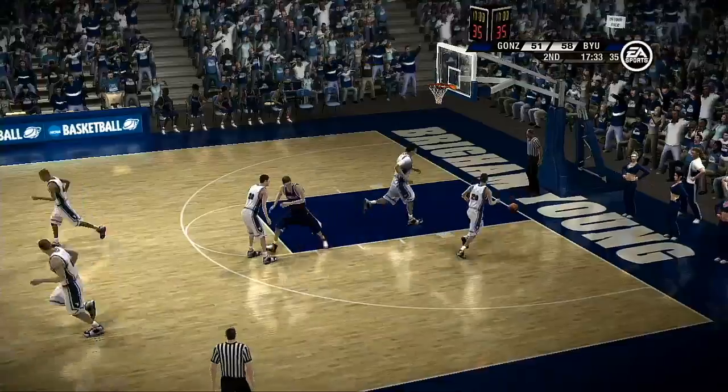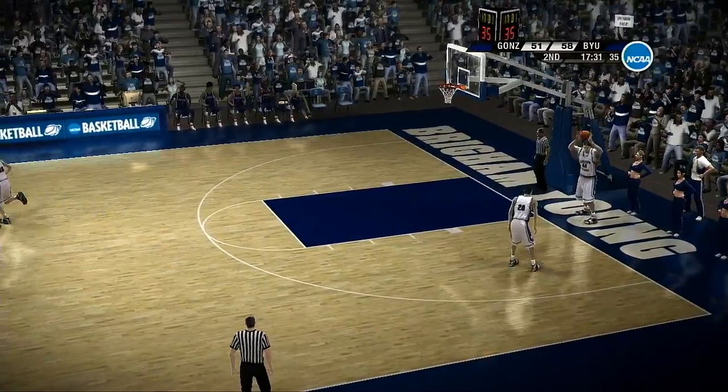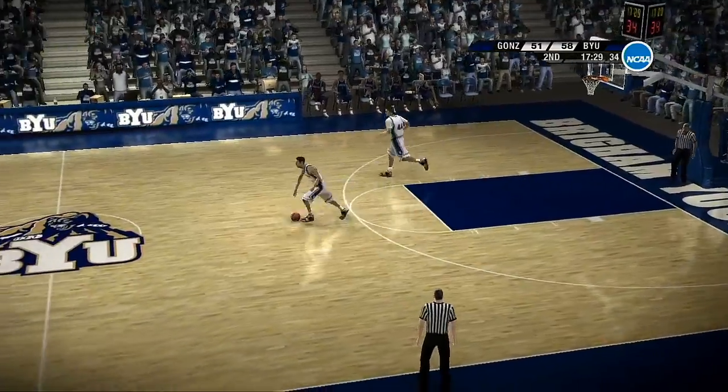Gliding in for the jam. Sliding and gliding. Nobody rotated over. The defense moves so slowly.